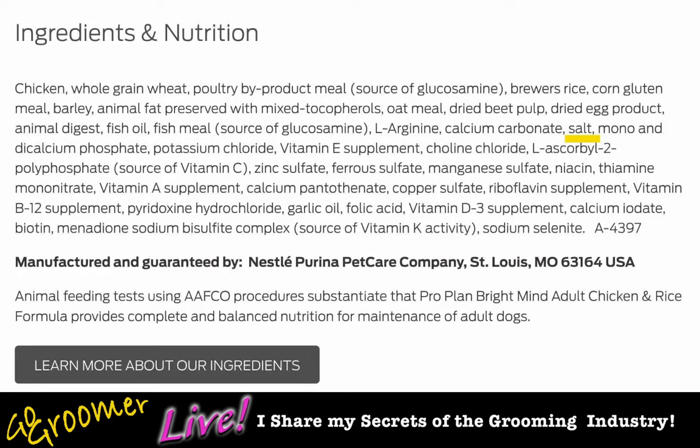Okay, so the first ingredient, you with me guys, you looking? Chicken's the first ingredient. That's wonderful, and I'm very happy about that. Just remember, now this is Purina Pro Plan. That's the first ingredient before it's cooked. We know what happens to chicken when we cook it down. It loses about half its weight, right, guys? At least 50%. So chicken, whole grain wheat is the second.